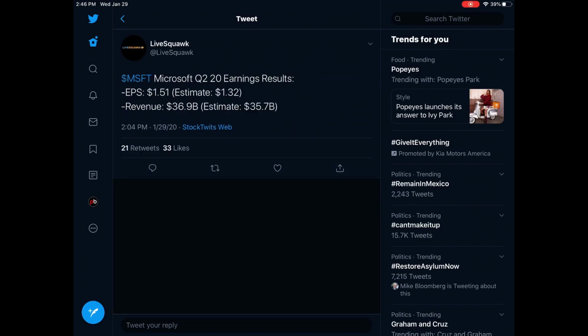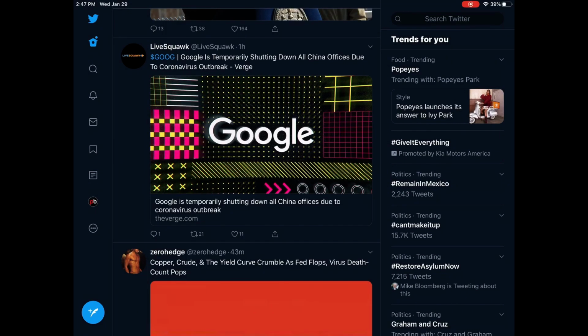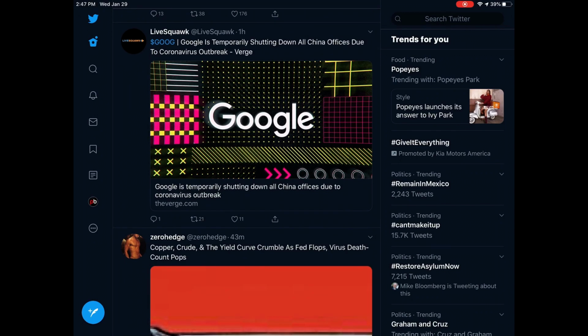Microsoft's earnings came in very good, and this is again the number one position in the SPY. So we have number one and number two doing very well, Microsoft and Apple. Both Google and now Facebook have announced they're shutting down their offices temporarily in China, which is funny because their products and services are banned in China. So I guess potentially just some cheap labor.